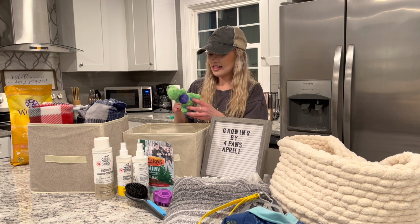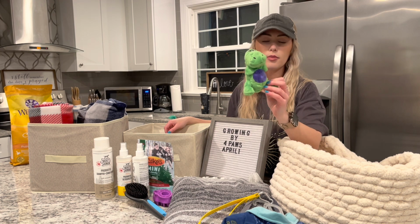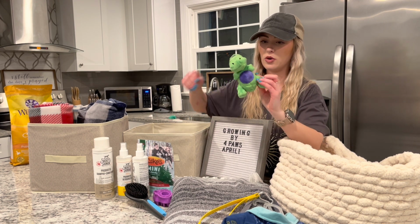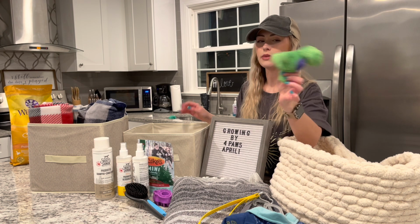Next is this little Go Dog. I love this brand of dog toy for plush toys. They're pretty durable, unless your dog's like a super chewer. I already cut all the tags off because you don't want your puppy chewing on tags, but I just thought this little green dinosaur was adorable.